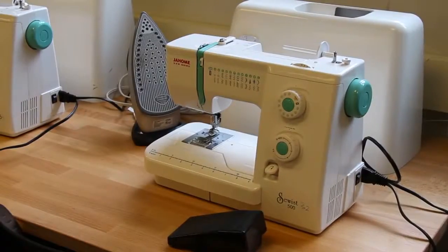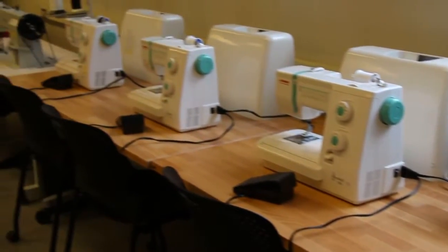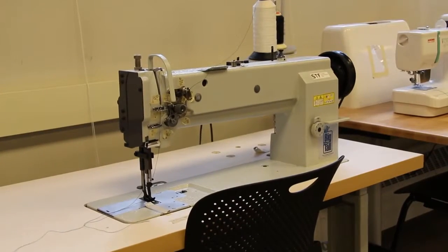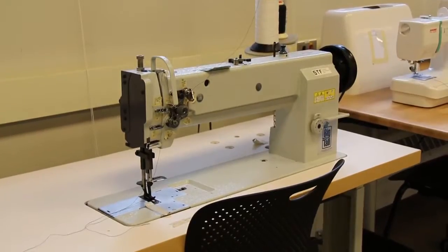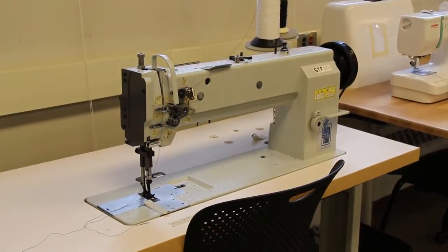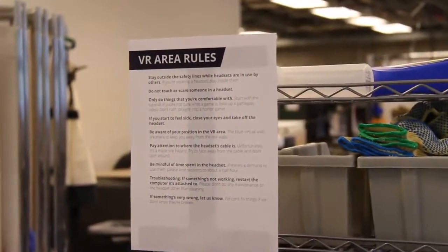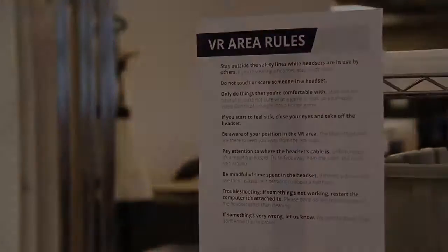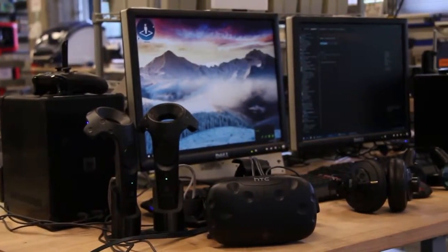For most sewing projects, our regular sewing machines will get the job done. For the industrial sewing machine, safety glasses are required, and you must demonstrate proficiency to a staff member, as it is possible to accidentally pierce your finger. For virtual and augmented reality, read the posted safety rules. If it is your first time in VR or AR, follow the tutorial to familiarize yourself with functions.